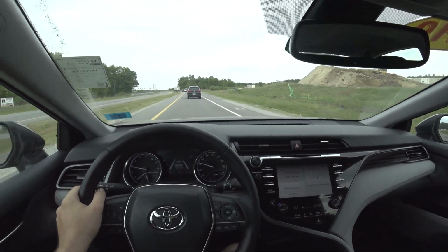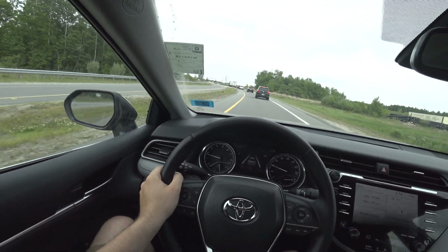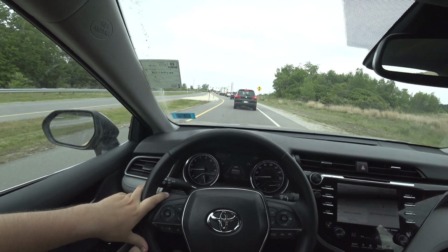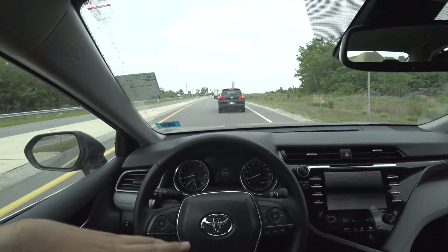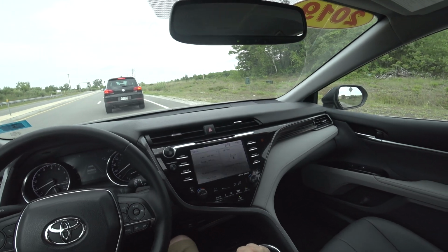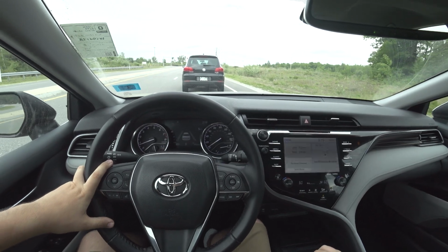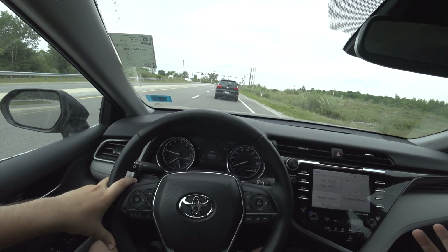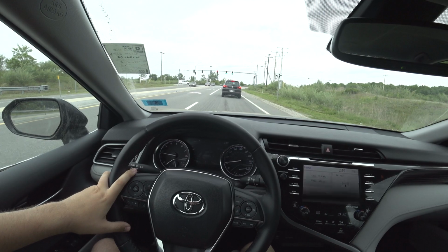Matter of fact, it also has over-the-air updates. I know that for a fact because when I started it to drive to the location where I film, it updated itself. Pretty cool. Definitely Tesla-esque. I mean, it's not going to sit there and change drive modes, but it can update the infotainment screen and stuff like that, and it definitely looks different from the last time I drove a Camry back in 2018. So they've definitely done some tweaking and reworking to make it look the best they possibly can.